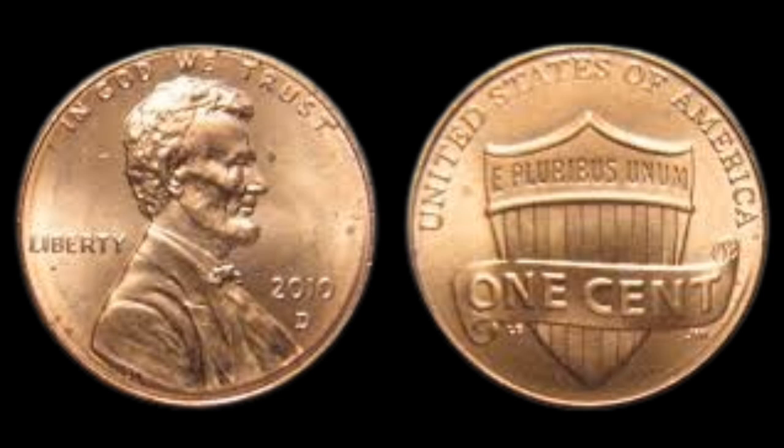and grading services report a spike in 2010 penny submissions for authentication and evaluation, the buzz continues to grow and the chase continues, with experts publishing detailed guides, error checklists, and comparison images to help others identify potential million-dollar coins, and in some rare cases, new variants of the error continue to emerge, adding more fuel to the fire and ensuring that the 2010 penny remains one of the most talked about and sought-after coins in modern American numismatic history.